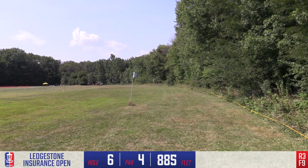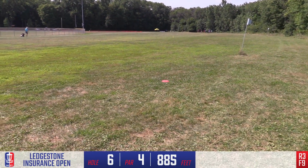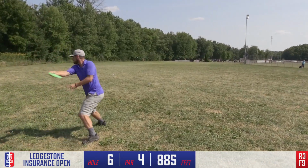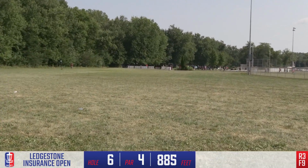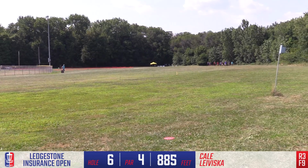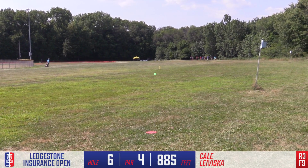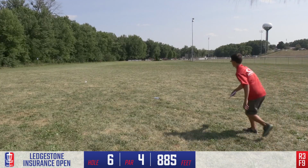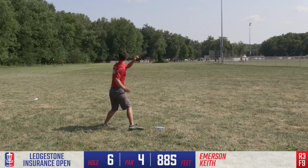And this play right here, Austin's just saying, I'm taking the 4, and I'm happy with it. Because taking a 4 is taking over half a stroke on the field. That's right. And you see Cale doing pretty much the same thing as Austin, going for that 4. Gurthie and Emerson, though, both have the power to make it there. They look like they're going for it.